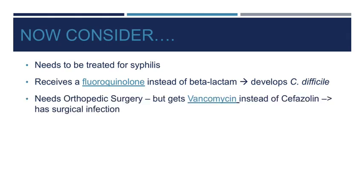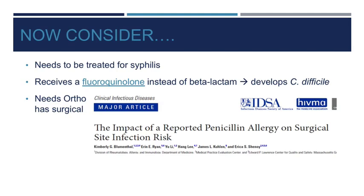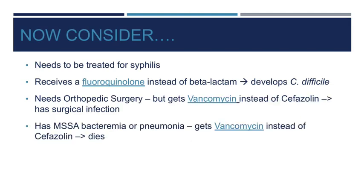Other situations, these are a little bit more severe, but think about those patients that come in for orthopedic surgery and they've got a penicillin allergy and they're growing MSSA, so they just get put on Vanco instead of Cefazolin, and they have this surgical site infection. And it's actually been shown in this group of patients, there was a study published, and here's the title of it, but essentially there was a 50% higher odds of those patients developing recurrent infections after their orthopedic surgery if they got Vanco over Cefazolin for MSSA infections. So there are some poorer outcomes with that.